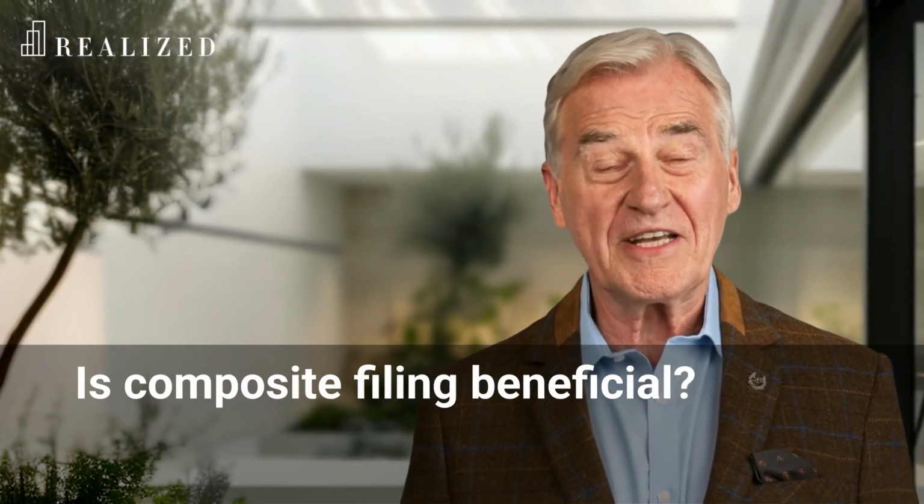Is composite filing beneficial? A composite tax filing has the advantage of convenience for pass-through entity owners. A combined return accounts for the state tax obligations of either all owners or those who decide to participate. As an owner, you benefit from not being responsible for filing individual returns in multiple states. The paperwork reduction may also include lower tax preparation fees. However, the composite filing is not always financially beneficial for each owner, as they may either pay higher marginal tax rates or miss out on potential state deductions.